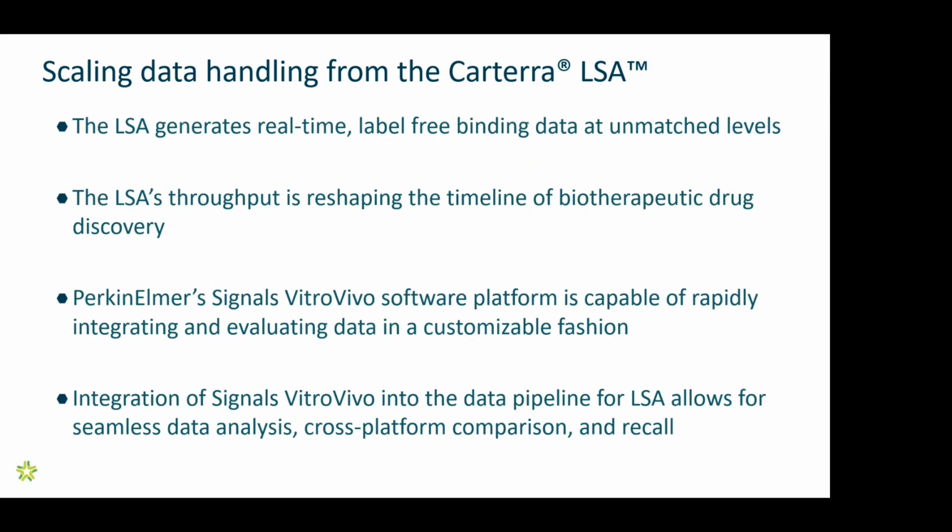And I'm happy to hand over back to Noah for the summary. Yeah, thank you, Christoph, and really great showcase there of how you can take LSA data and combine it, in this case, with alpha ELISA data very seamlessly in Signals VitroVivo and really get meaningful interpretations out of that from the two different technologies.